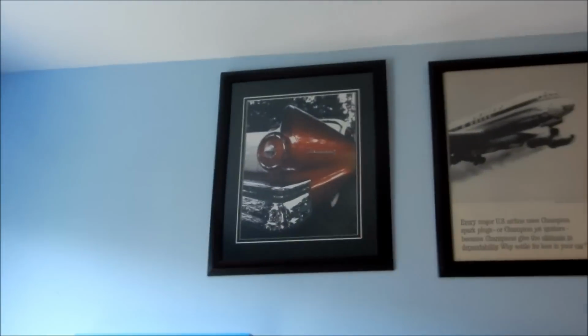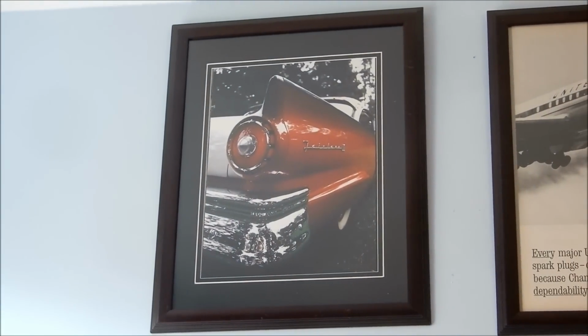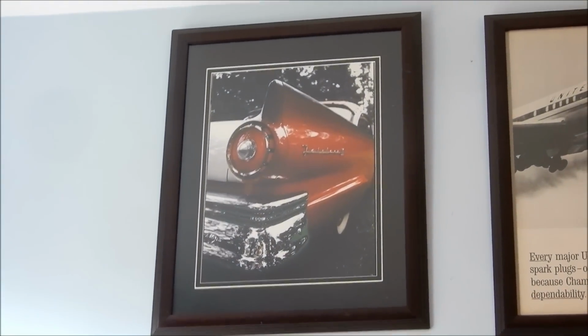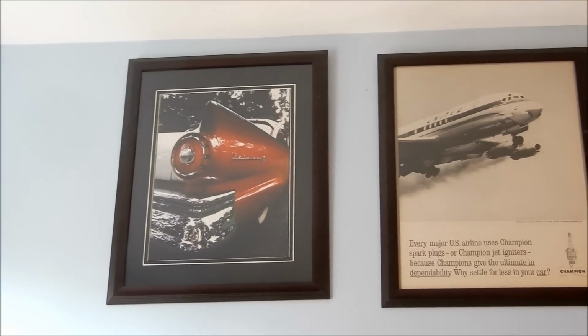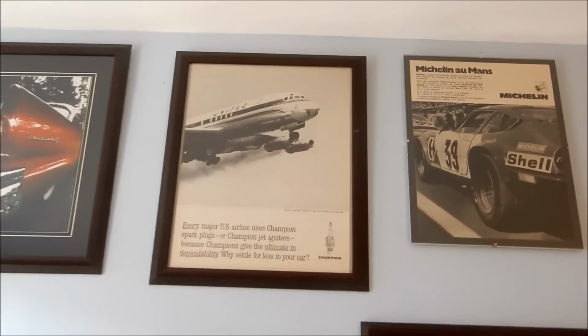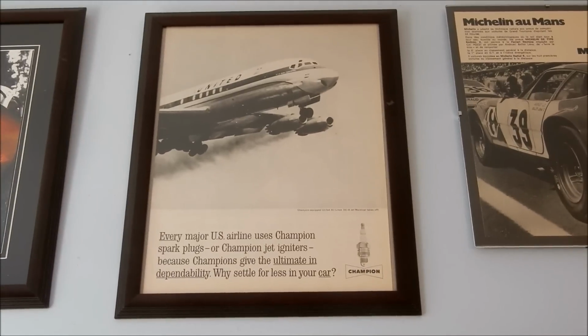The '57 Fairlane photo, that's a one-of-a-kind photo. I took that back in 2004, had it enlarged years later, just framed it recently. And I'm not crazy, see, I'm reasonable. I want 30 bucks for that. This one I just framed last night, actually. That's a 1961, I think, Champion ad. Had it a long time.